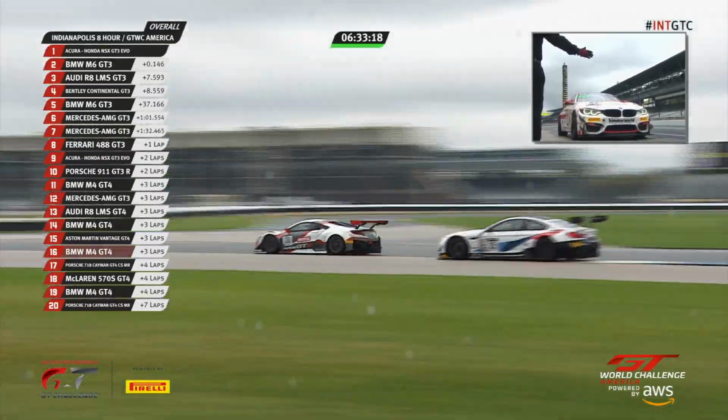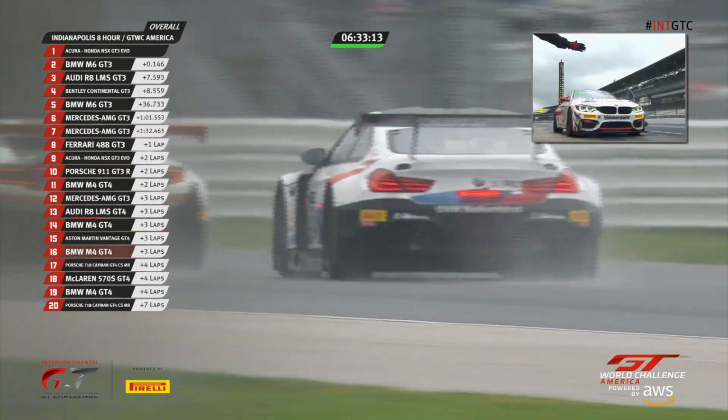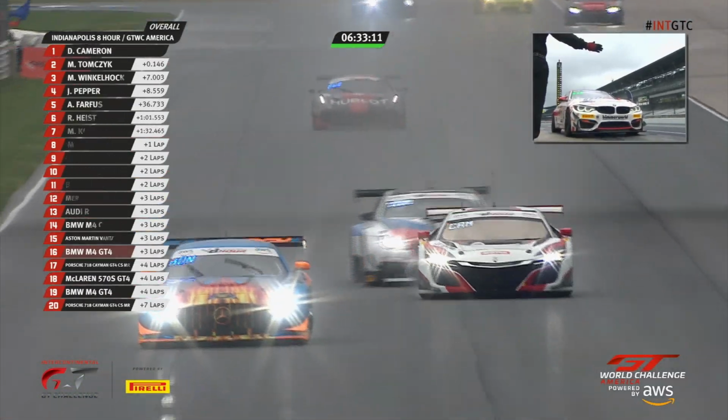Here's that quick left-right flick through 5 and 6. I really like that part of the track. I do, and I like the pace that BMW has. Been very sporty in terms of the straight line speed.